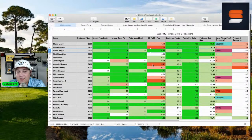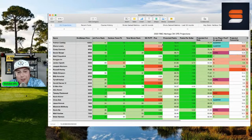Now, my favorite play on the slate is Daniel Berger. I said this early in the week. He was my second man in, but he's my most convicted play of the week. I've been on him early in the week. I identified him extremely quickly, and it seems like people are coming around to it, right? He was single-digit owned just a few days ago. Now he's 12.8% owned.